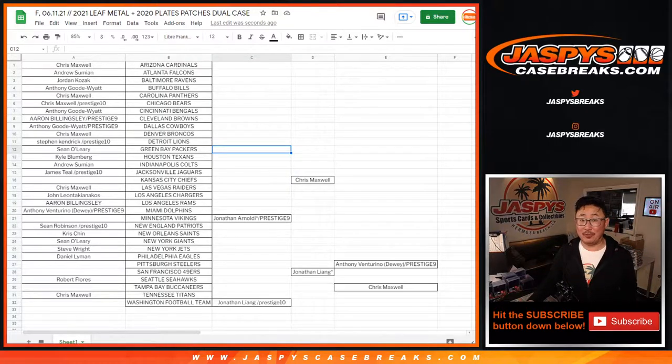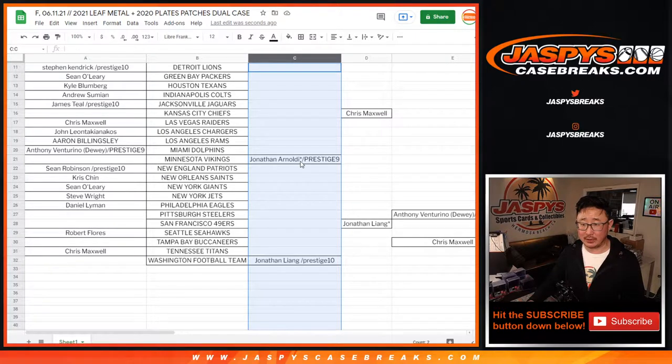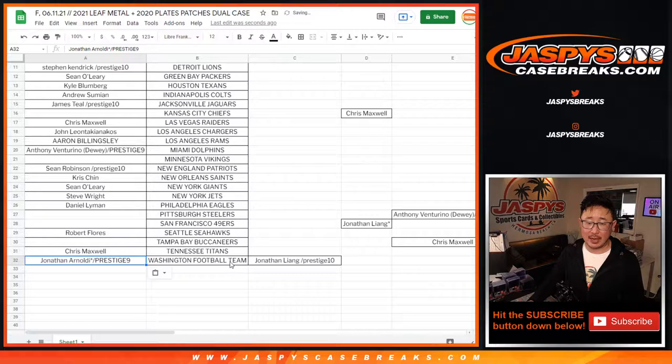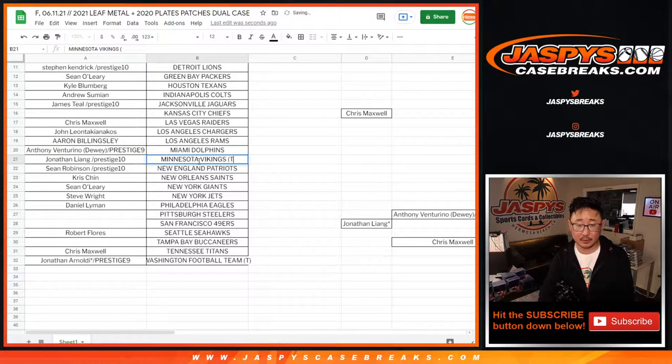All right, welcome back, folks. There's a lot of trades happening here, so there's a lot to unpack. Let's start with the first trade, which was the Vikings-Washington Football Team trade. So Jonathan is out of the Vikings spot and into the WFT spot. Jonathan L is out of that spot and is now in the Vikings spot. We'll put a T next to there so we know that's a trade.